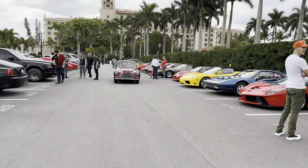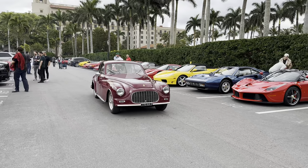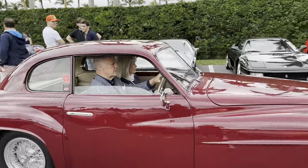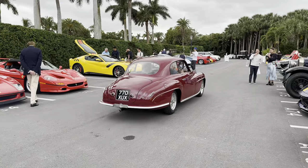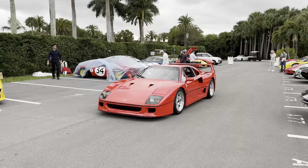Oh, this is pretty cool. A ton of these older Ferraris are right-hand drive. The back end of that looks sick. Another F40 rolling in.